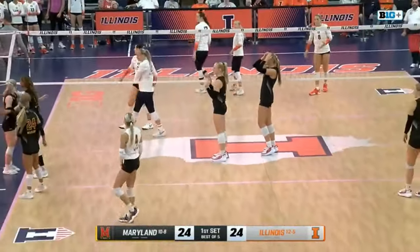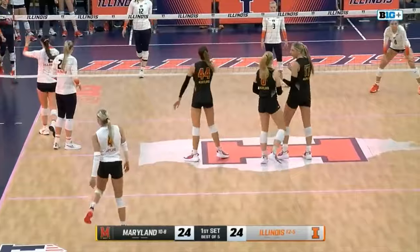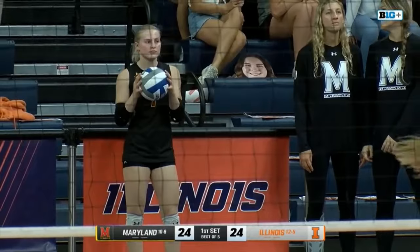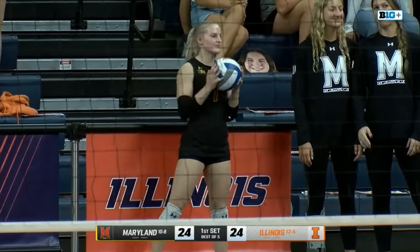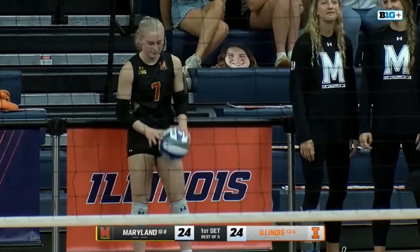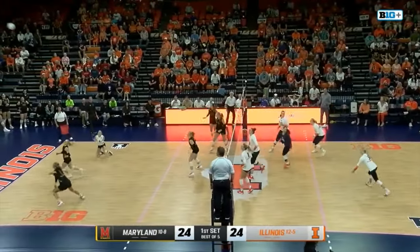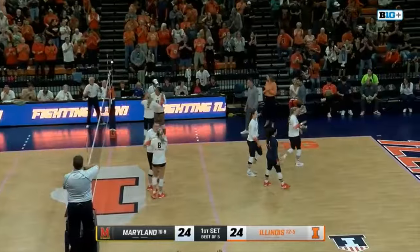And that really was just a nice pass by Ellie Williams, handling the tough serve and getting a perfect pass, allowing the setter from Maryland to be able to set whoever she wanted. Jonna Spahn at the service line right there, awaiting a delayed substitution. As play resumes here, 24-24, nearing the end of the first set here in Champaign. Here's Mosher, a back set for Terry. And Illinois getting their 25th point.